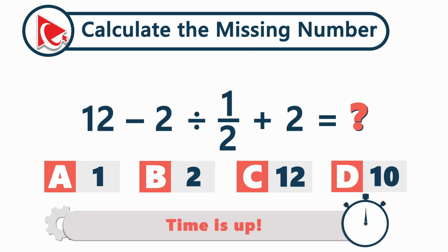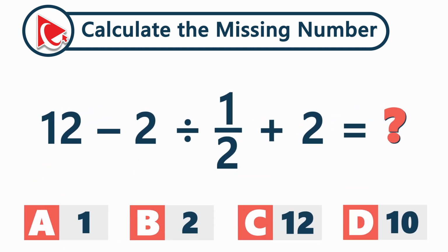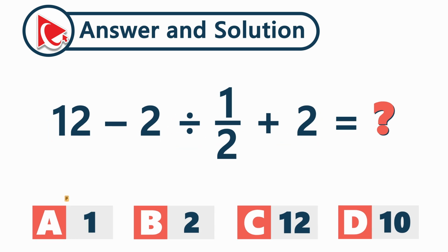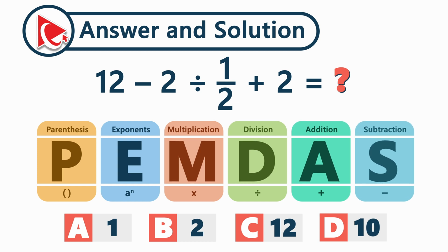Time's up. Have you locked in your answer? Well, if you did or you didn't, let's go through the solution together. You'll be amazed how simple and easy to understand it actually is. To answer this question correctly, we need to understand the order of operations. There are 3 math operations here: subtraction, division, and addition. To do them in the right order, we need to remember PEMDAS, which stands for parentheses, exponents, multiplication, division, addition, and subtraction.